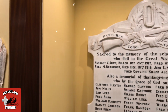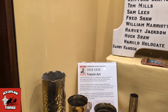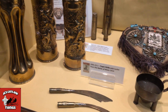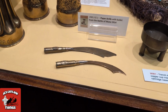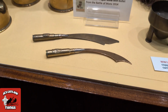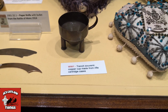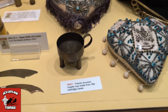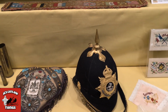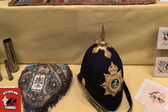And this is to do with the Sunday school. Saddleworth and the Great War. Paper knife with bullet from the Battle of Mons, 1914. Trench souvenir, copper cup made from rifle cartridge cases. That hat. World War I helmet from Duke of Wellington's Regiment, West Riding.